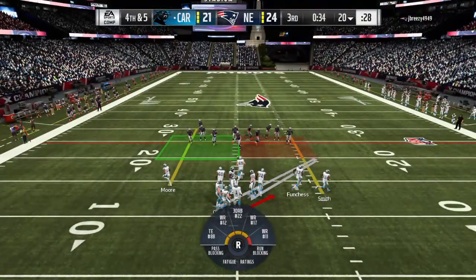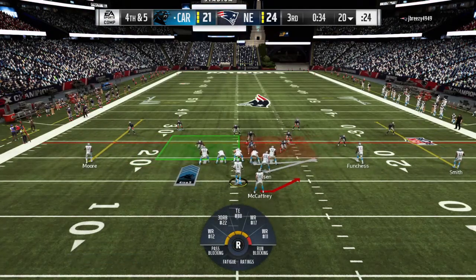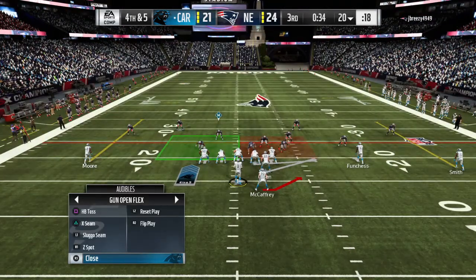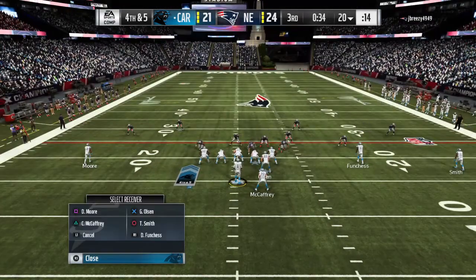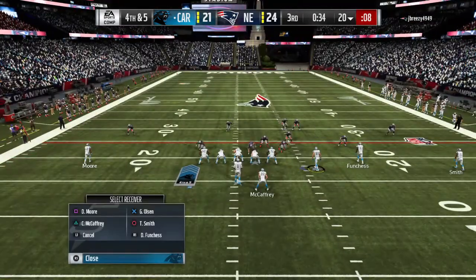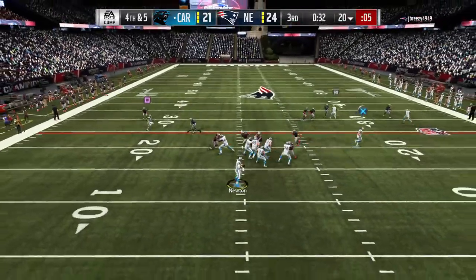The offense going to stay out there. They've converted once, failed once. What can they do here on 4th down? They are going to go for it.